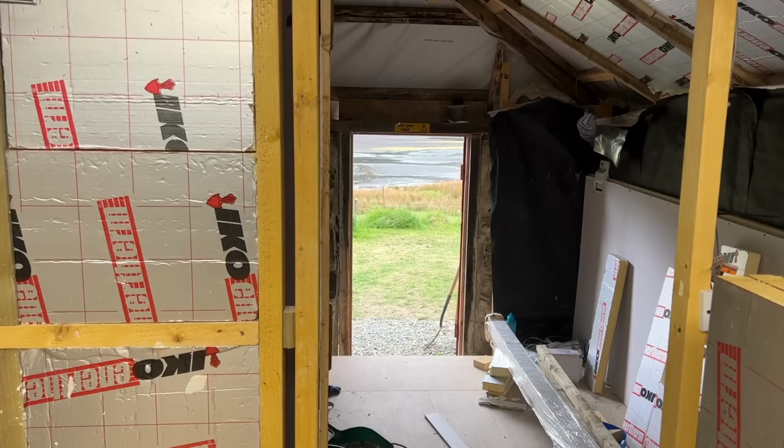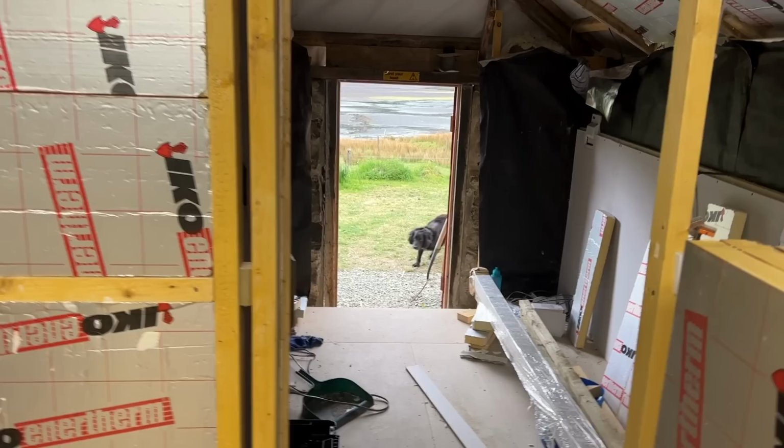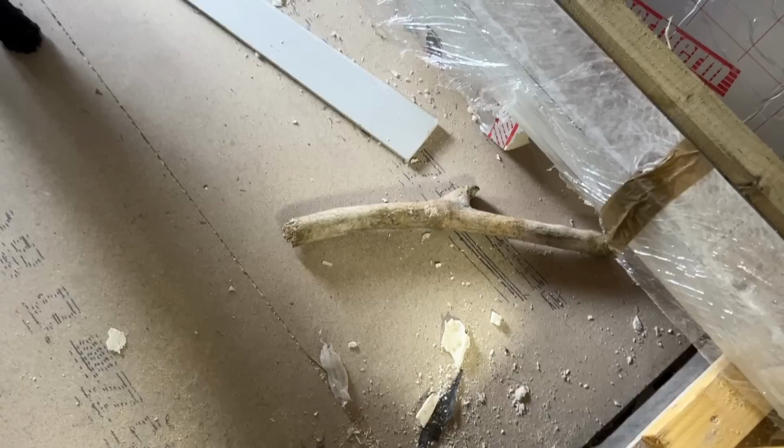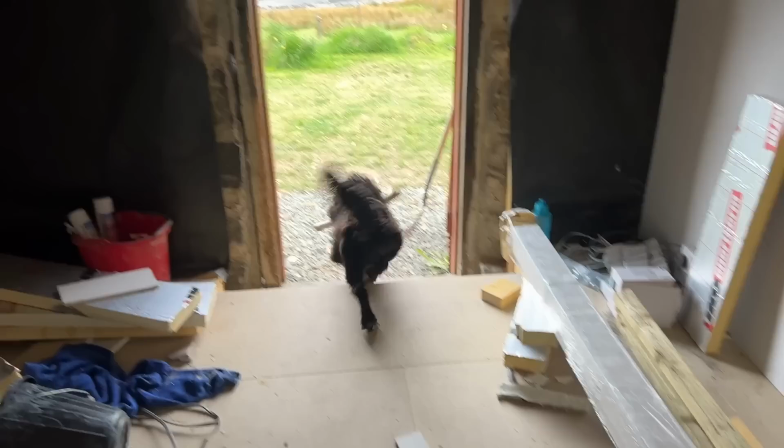What have you got, Pops? What have you got, monkey? Have you been stealing bits of insulation? You're not meant to eat that, remember? You can have the sticks, but not the insulation. Come on, get your stick. Where's your sticks? Good boy. Off you go.